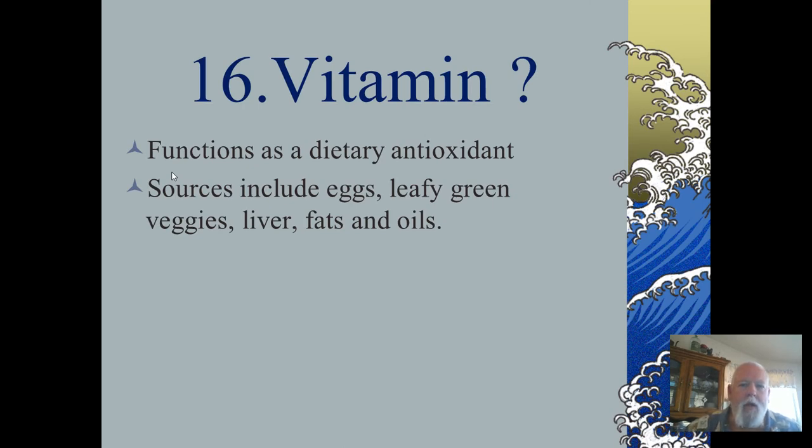16, this vitamin functions as a dietary antioxidant. Sources include eggs, leafy green veggies, liver, fats, and oils. Whenever there's a vitamin question, there's only a small amount of choices possible. There's A, B, C, D, E, or K. So that covers your vitamin questions. One of those letters is bound to be the answer.